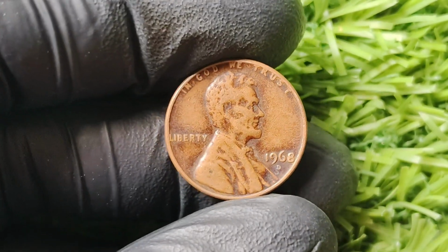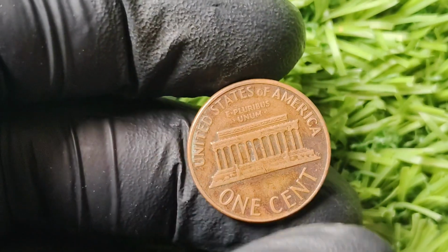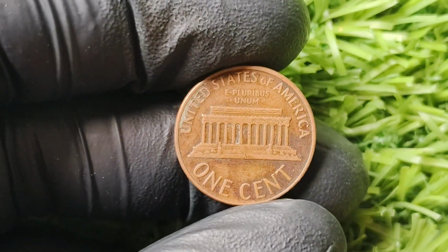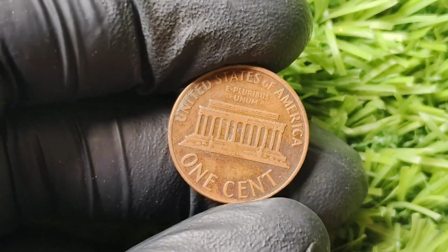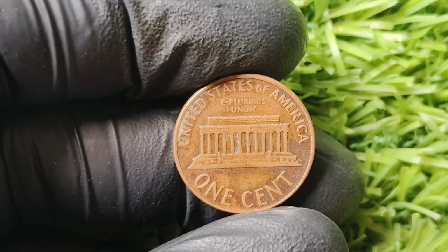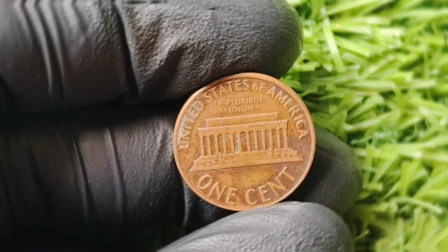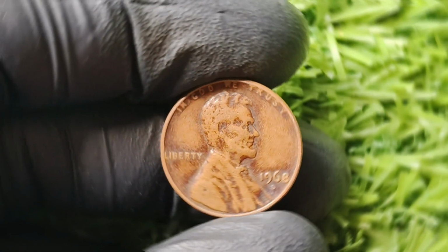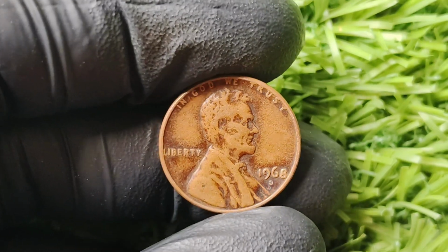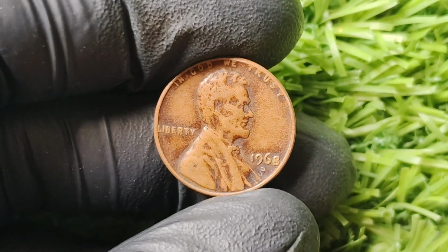Well, long story short, I took that jar home and over the course of a few weeks, I started sorting those pennies. I wasn't expecting to find anything special, but guess what? I found two 1968 Ds in really sharp condition. Not $1 million quality, but definitely collectible. I ended up selling them for around $30 each. Not bad for something that had been sitting next to a box of nails for 40 years.